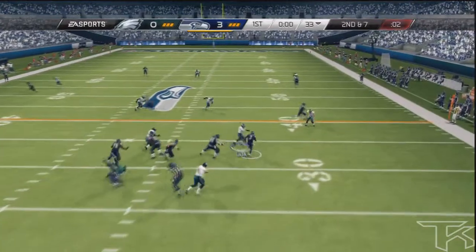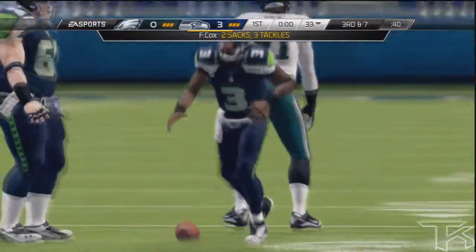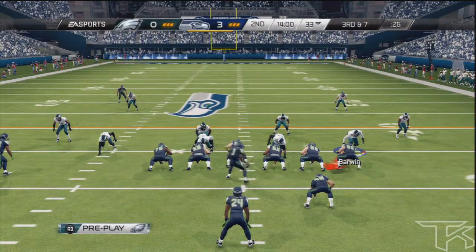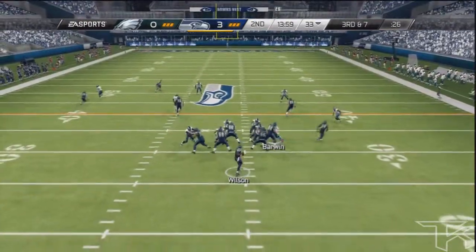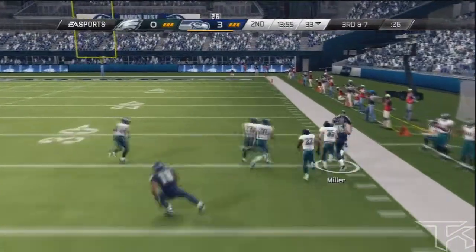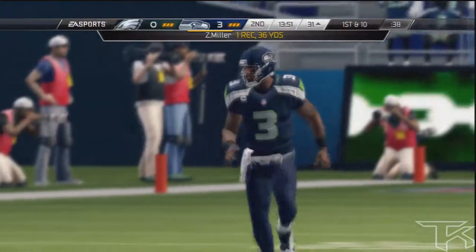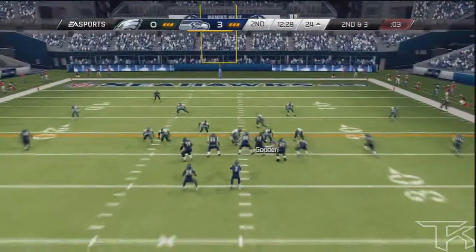And now Russell drops back, and he's going to run it. And he is met once again by Fletcher Cox, who gets his 2nd sack on the day. And now Russell from under center on 3rd and 7. He drops back. Wilson throws, and it is caught by Zach Miller. And Miller is out across the 40 into Eagles territory, down at the 31-yard line. A 36-yard gain for Zach Miller there.